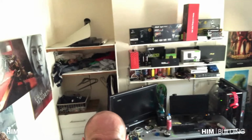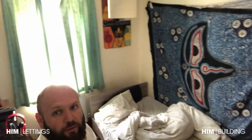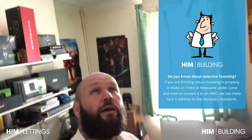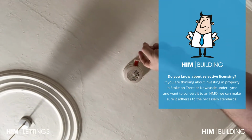There's lots of stuff in this room. I have previously measured all the rooms. All the rooms are above 6.5 square metres. See if I can get my head out of there. Things I've checked for is fire escape windows, which it complies. That's probably not the best. You can see this bit here.